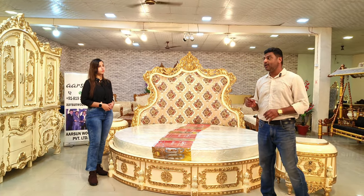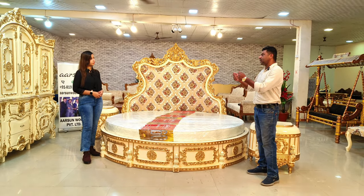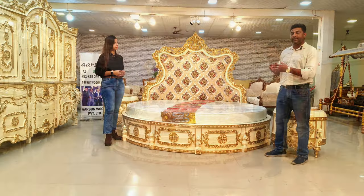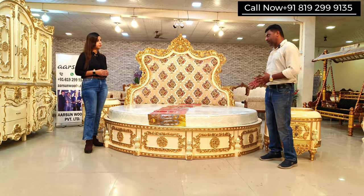But yes, again, we require help. We require labor who can hold the stuff and pick it and place it. Because these are solid wood products. These are not MDF or ply. And this has got weight. These are heavy, and we need to handle it properly.